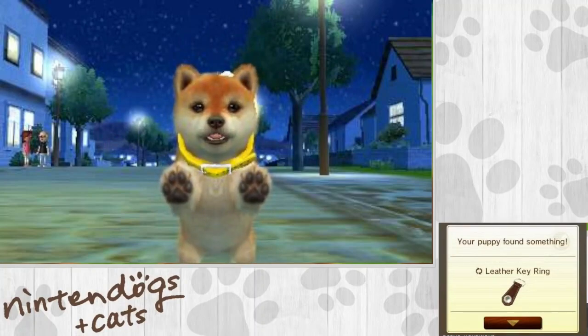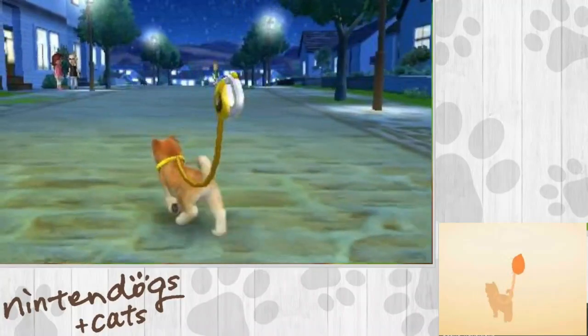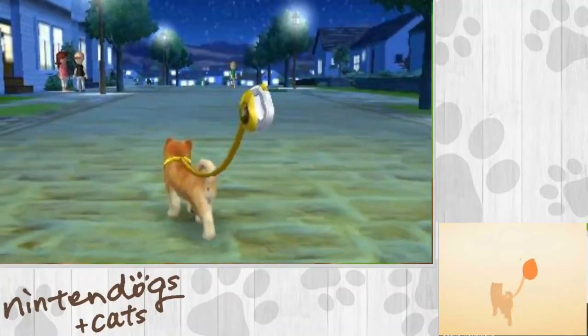Ooh, what's in the present? Leather keyring. I mean, I guess we can make something with that. I don't know. Because there's like a small crafting menu in this game, where you can craft, which is kind of cool.